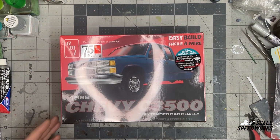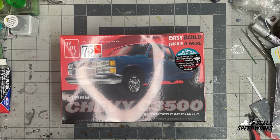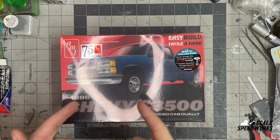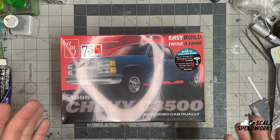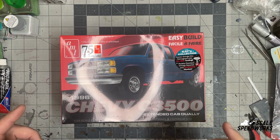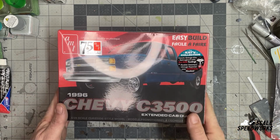Another AMT. I've been looking for this one, and this one has been hard to find. The AMT Chevy C3500 Dually. I got some plans for this. Obviously, I'm going to put an engine in there. I mean, you kind of have to. But really glad to get my hands on this one. I'm glad this one's back out.